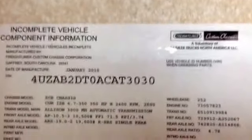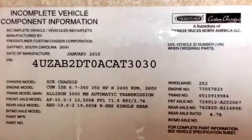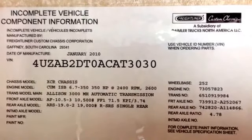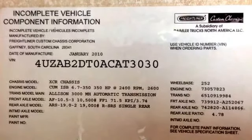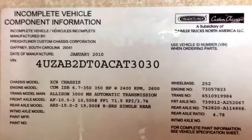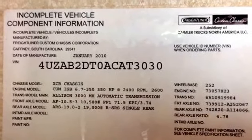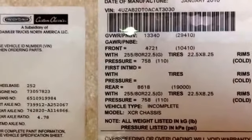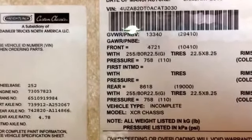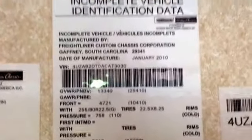And all the legal stuff, so we'll go ahead and show you that here. There is the VIN number on the coach. This is a 2010, and the chassis is an XCR, 350 horse Cummins ISB with the Allison 3000 motorhome automatic transmission. And the rear axle is a 478 on it. And here's all your information from Freightliner.